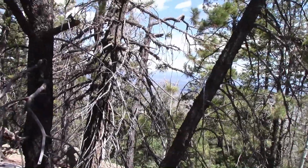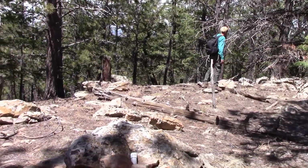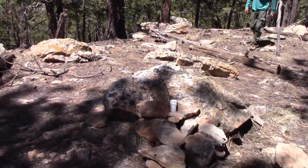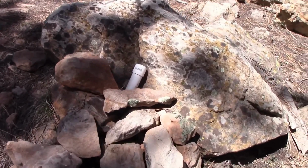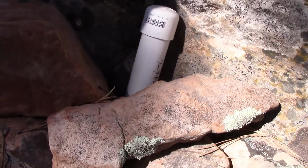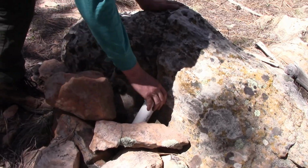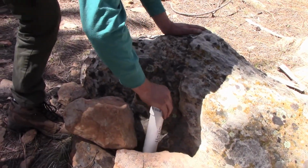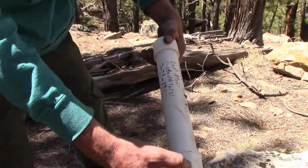Well, as we were walking along, Matt came across what looks like a geocache. And it's kind of interesting. It's put into a PVC container with a cap on it. And we're curious to see what's in there. Let's check it out, Matt. I'm a little afraid. Make sure it's not a bomb or something. Yeah, this is a geocache.